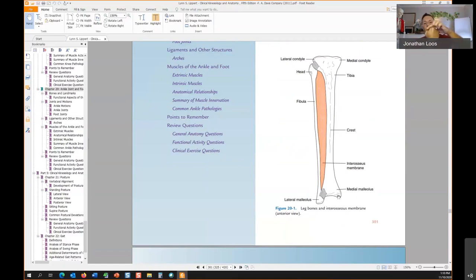If this fist is my talus, the crux is my thumb as the lateral malleolus, and this is the medial. They come down and they form a joint there. It's a trough that the talus fits in, and that's how the ankle moves. That's where your dorsiflexion and plantar flexion come in, right at this aspect.